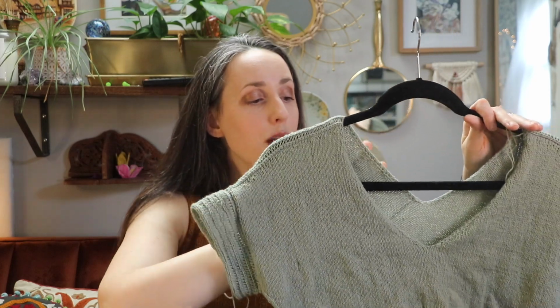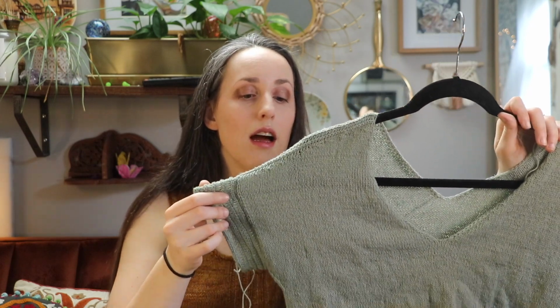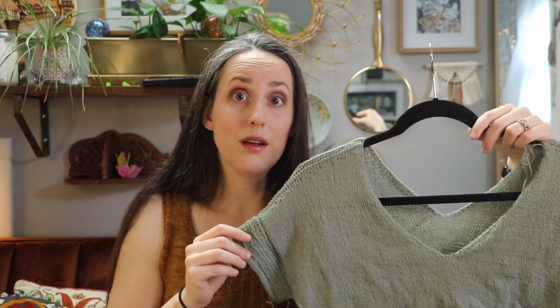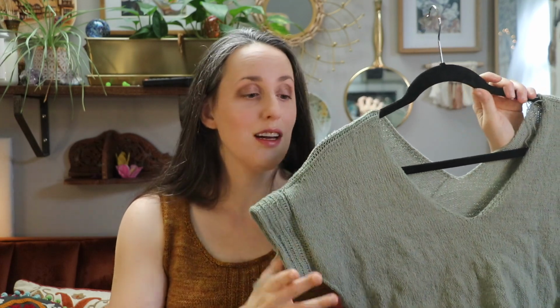But the blocked fabric in my swatch is really lovely. So I'm excited once this is blocked to see what this looks like. It's really light and airy, and I think it's just going to be a really great summer tee. After I finish this one, I'm also going to work a long sleeve version of this because I always like to provide options in my patterns. So we're going to have this short sleeve option and then also a long sleeve using some stash that I've had for a number of years.